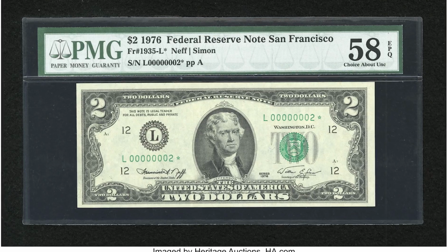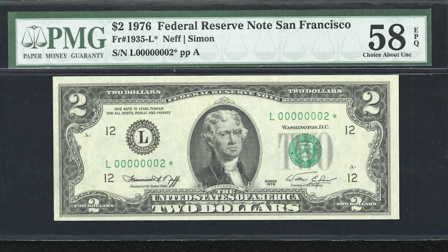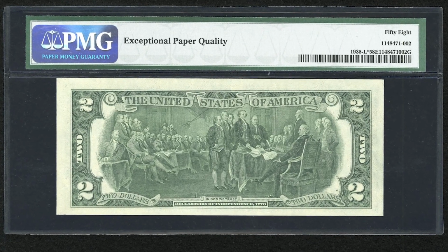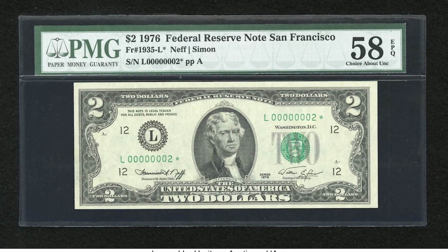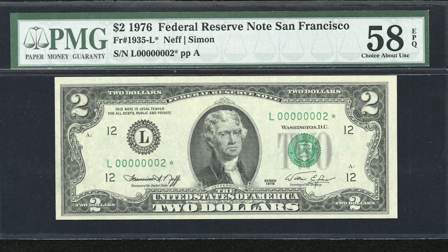Same thing here, but this one graded at a PMG 58. That means almost uncirculated. That means that there's at least one fold or a heavy bend somewhere on the note, and this serial number 2 note, that's the second best note for this run, this note sold for $9,775. As you can see, condition does matter, but let's jump into this next note here.